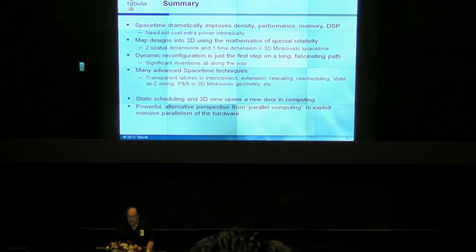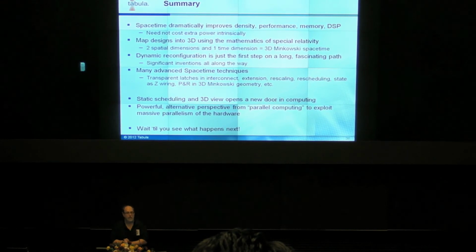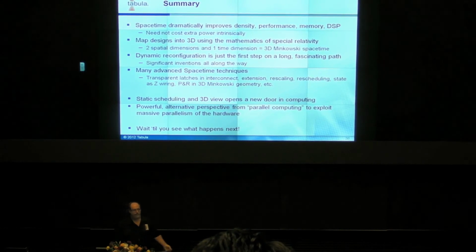In my opinion, this is a powerful alternative perspective from the more traditional one of parallel computing, as a means of avoiding the massive parallelism we know we can do. Maybe see what's coming. Thanks.